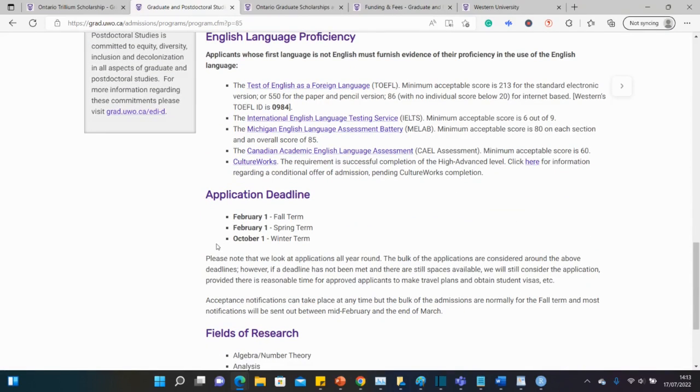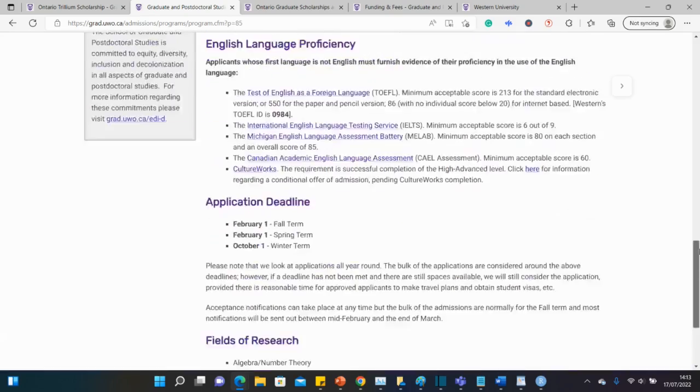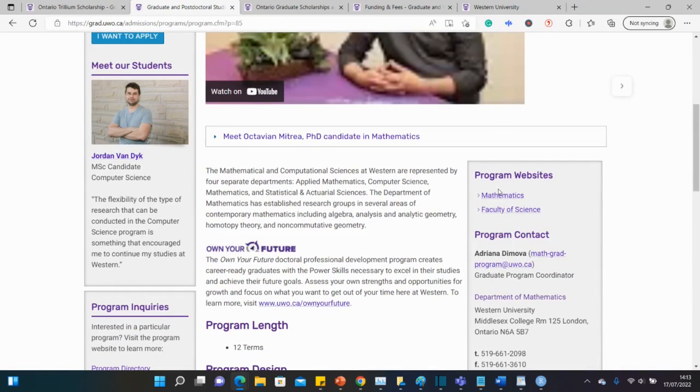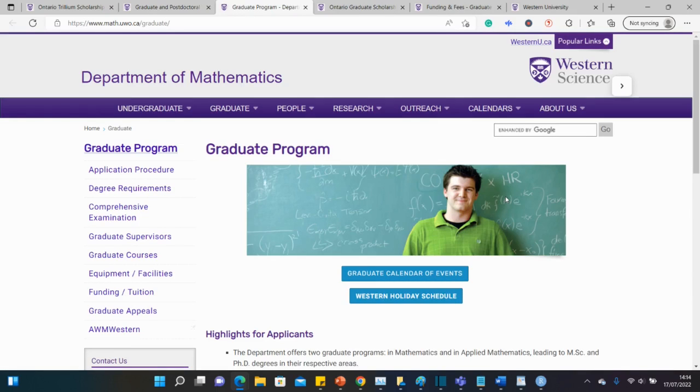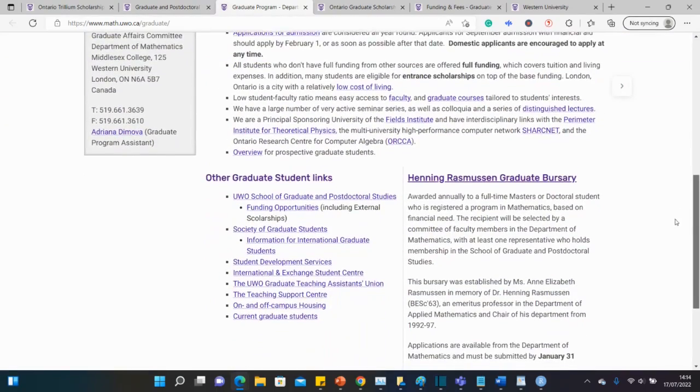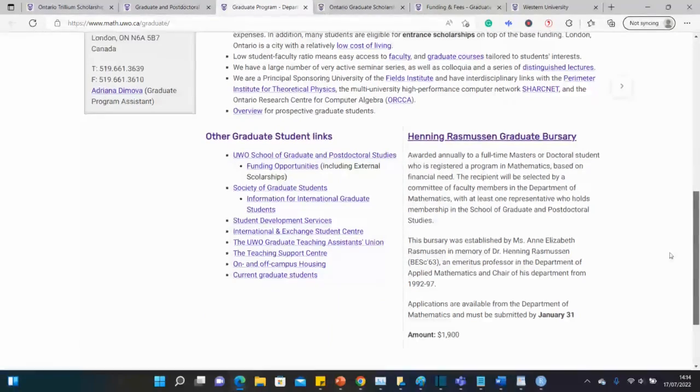The closest deadline to us now, I think, is October, and we also have another one in February. So that's fine. If you cannot make the October deadline, you can probably make the February deadline as well. What you can do here is to go directly to the web page of the mathematics department. But there's already a contact person here as well, so if you have questions, you can send them to the contact person. But let's go to the maths department and do our own due diligence by reading the application requirements and everything we need to know about the scholarship.